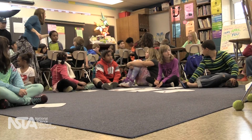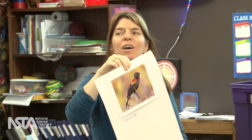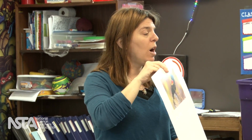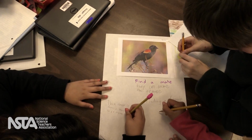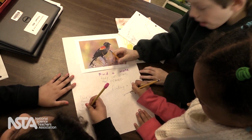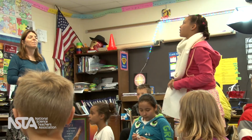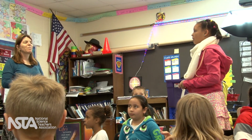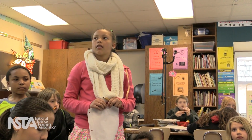On the tables, we have pictures of the red-winged blackbird with the epaulet, and we're going to invite you to walk around with your pencil and write different ideas that you have for what the epaulet is for. I think it's for survival, to scare away predators, and my evidence for that is because some other animals do that. What other animal does that? Like different kinds of bugs.